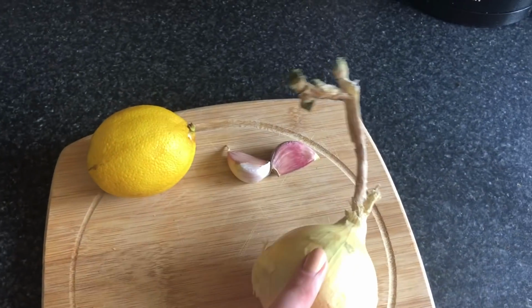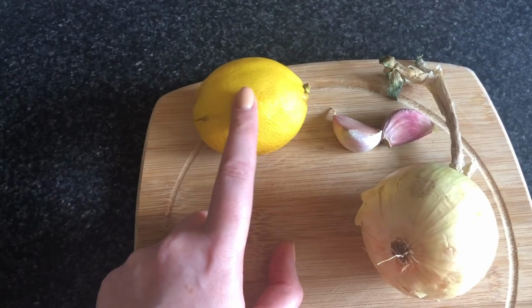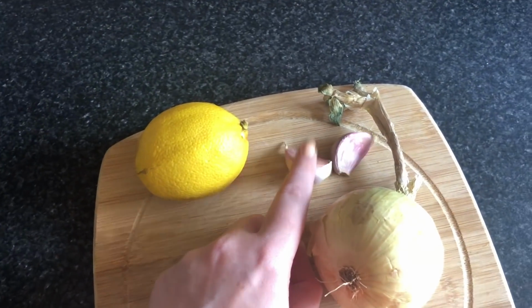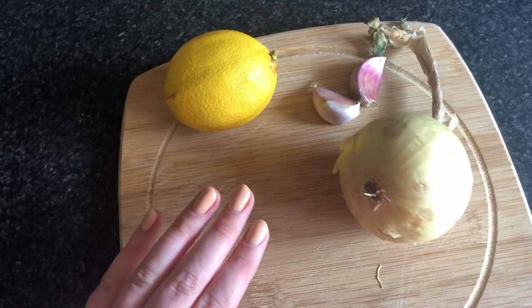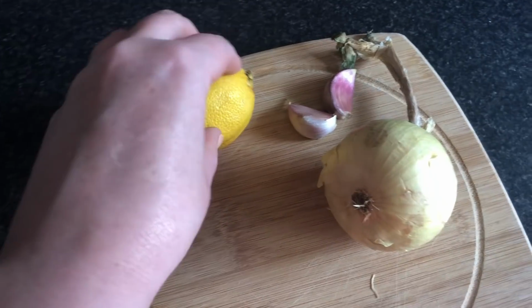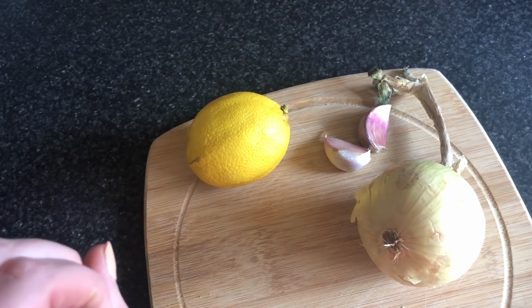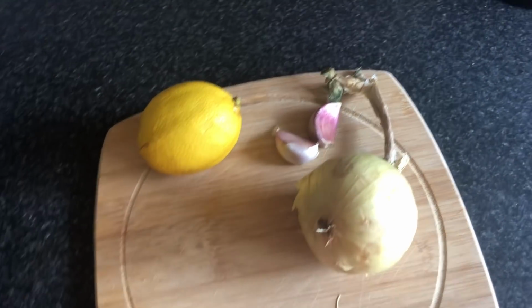So first for the turkey burgers, I just need to prepare some ingredients. So I have lemon. I'm gonna zest the lemon. The zest goes into the turkey. I have 2 cloves of garlic and I have an onion. I'm also going to put in some curry powder, which has no prepping needed. So I'm going to chop all these up, zest it and crush the garlic, and we're going to put it all into a food processor with the turkey mince.